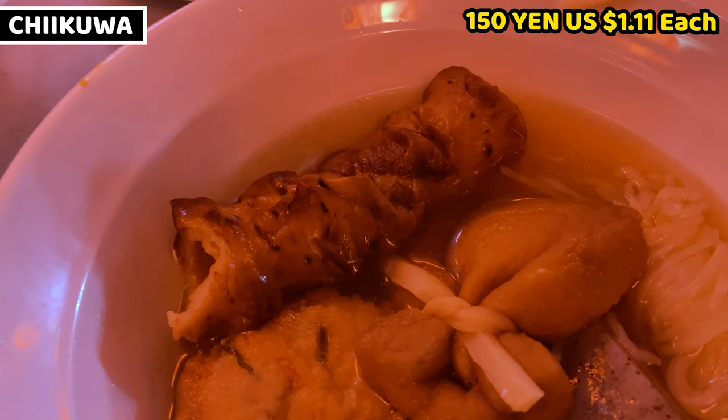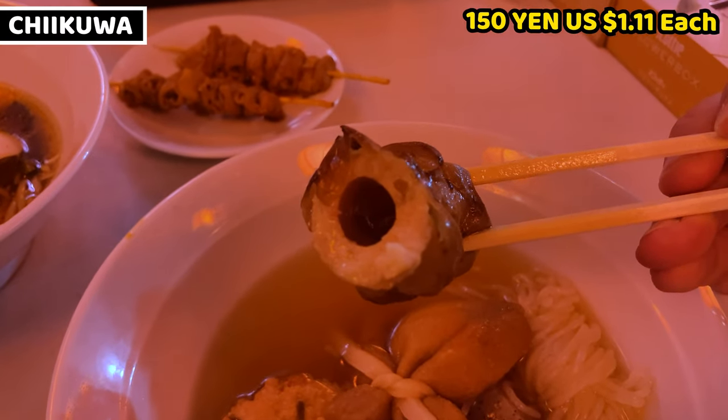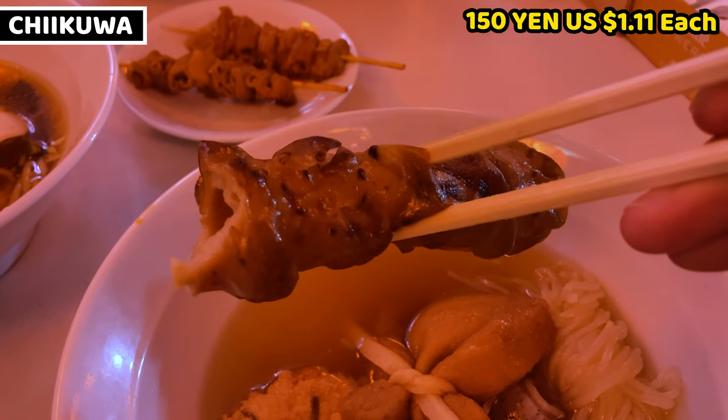Oops, this is so soft and so juicy. Chikuwa got so much oden soup inside. It's great. Chikuwa is a very common oden ingredient. There's a hole at the center, that's why it's called chikuwa. Next one is shirataki. Let me try.